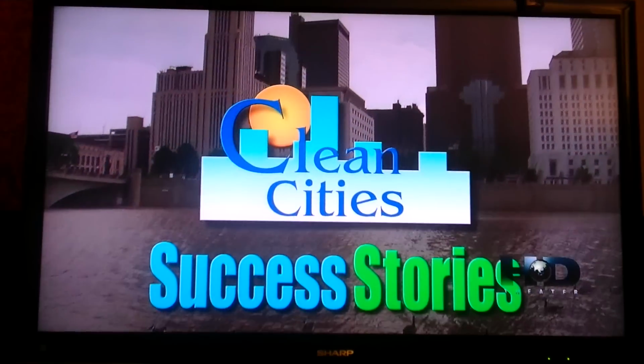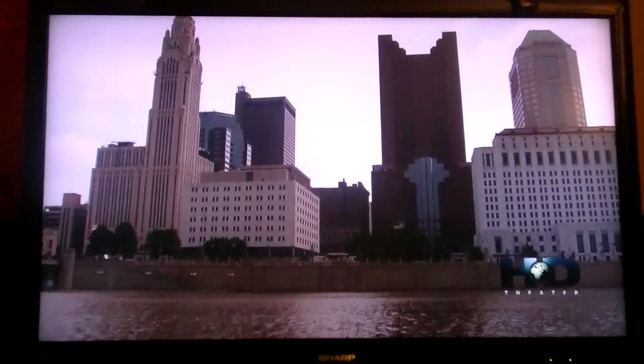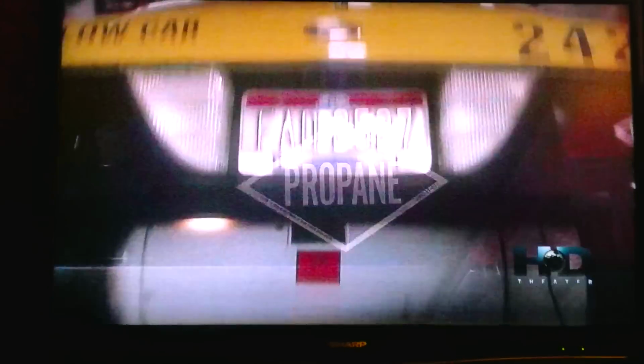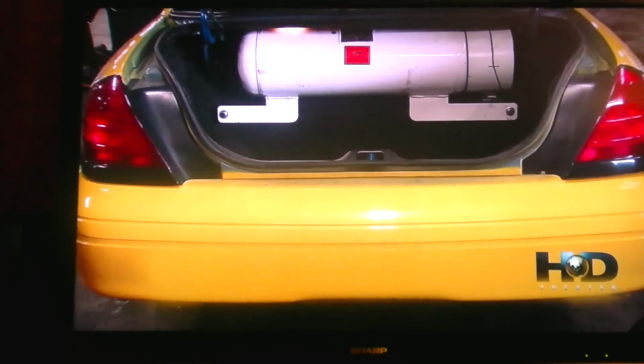This week's success story takes us to Ohio's capital city, where Yellow Cab of Columbus is overhauling their fleet with propane power. Currently, 15 cars are fitted with a double-wall tank.